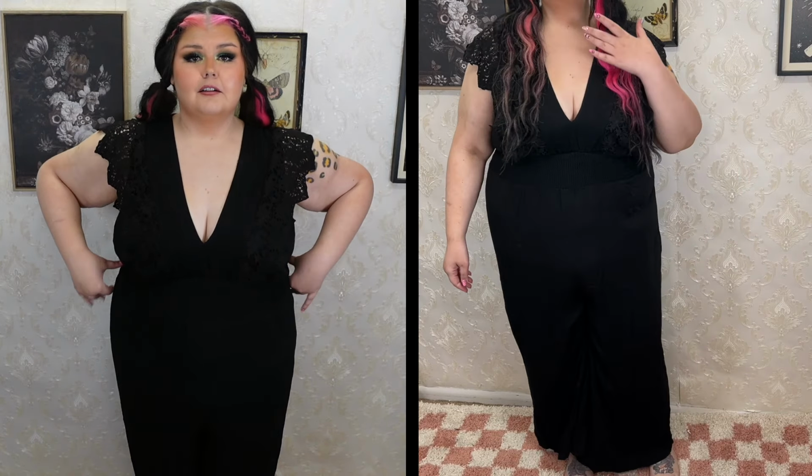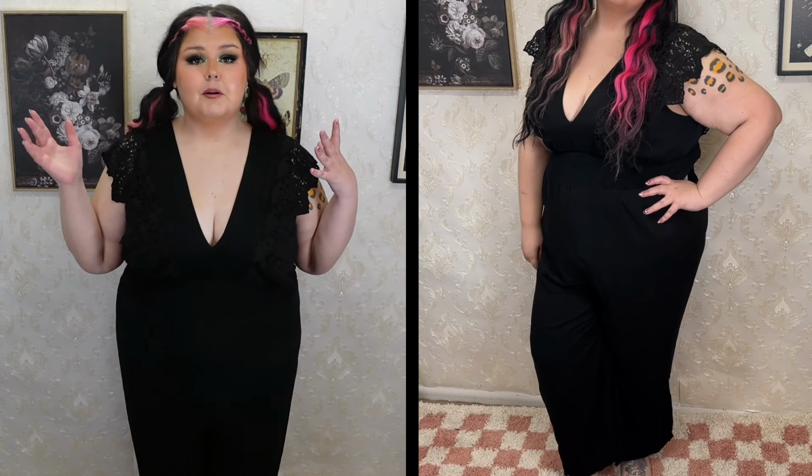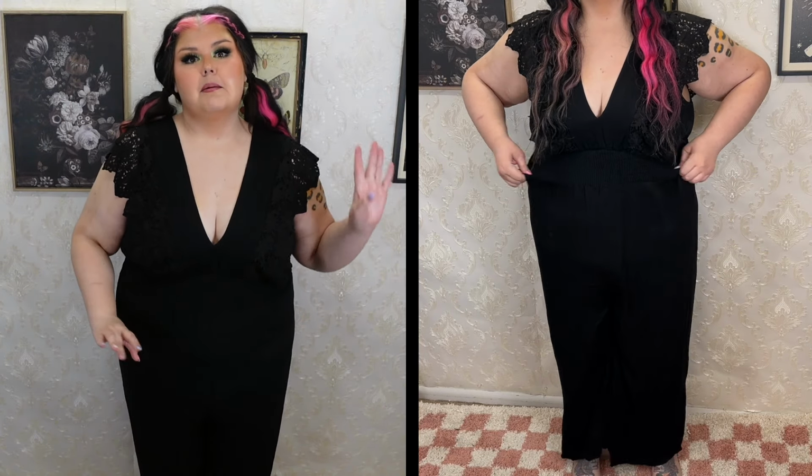But I have to tell you, this is a nice, lightweight linen material. Feels really comfortable. There's elastic all around here. I love this. I feel like it's a nice alternative to wearing a little black dress or any sort of black dress. This is going to be great for spooky season, of course. Going to be great for fall. But you also don't have sleeves, so you can, of course, definitely wear it like summer into fall.